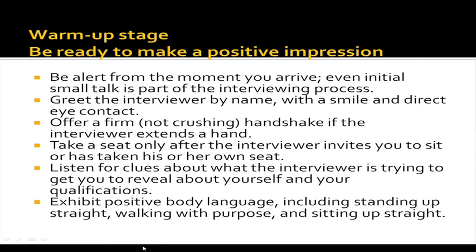Now, we're going to show you a demo video on how you can do it from the time you enter the room, the way you dress up for an interview, how you enter the room, you take a seat, and how you exhibit body language, the things you can do in order to make a positive impression in the warm-up stage.